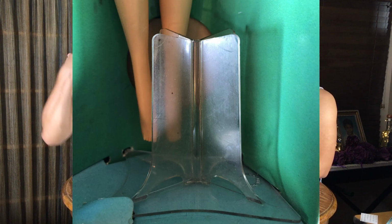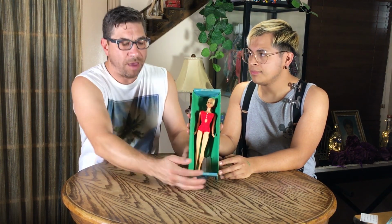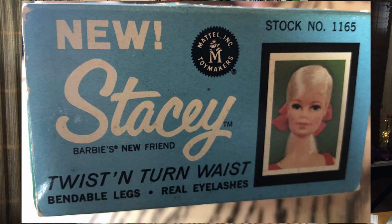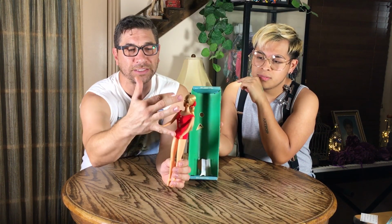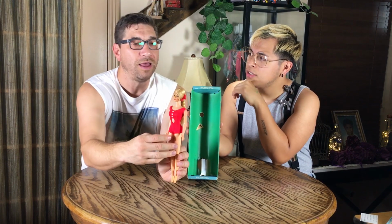They got away from the metal wire stands and started using these little plastic stands because the doll was able to stand in them, and you could just sit them in there and they would be aligned perfectly. She's gorgeous. New Stacy, as it's labeled on the box, Barbie's new friend, with the twist and turn waist, bendable legs, and real eyelashes. Beautiful blonde hair. She only came in blonde and Titian at the time. This is a rare doll. She has the little swimsuit with the buttons to finish her touch. She has a little ribbon in the back that's still set, and little side curls in the front. All the manufacturer details.